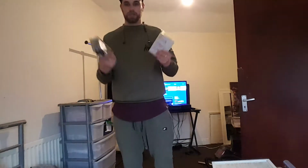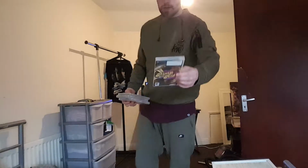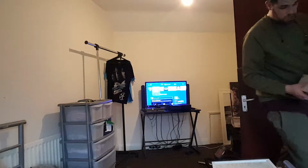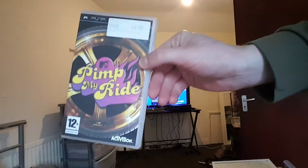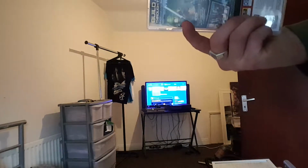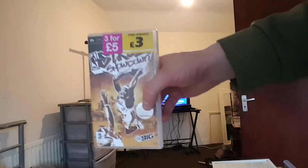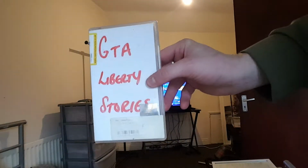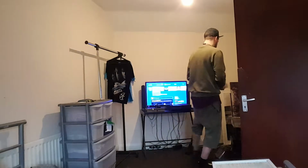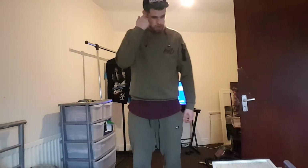Got a couple of PSP games. We've got Liberty City Stories, Pimp My Ride, with some decent levels on it. Hang on, let me come over and show you closely. Pimp My Ride, Star Wars, the original trilogy, NBA Street Showdown, I'm a big basketball fan, and obviously Liberty City Stories GTA. That's that.